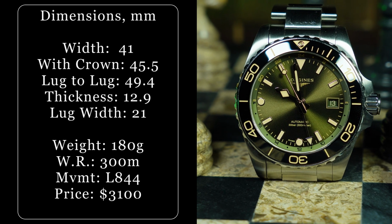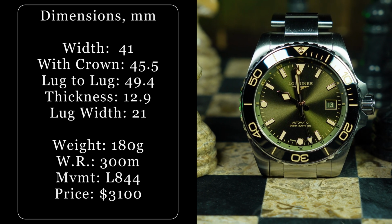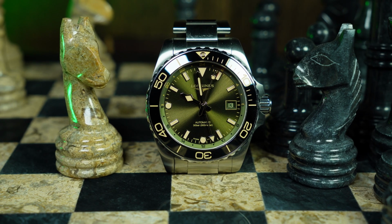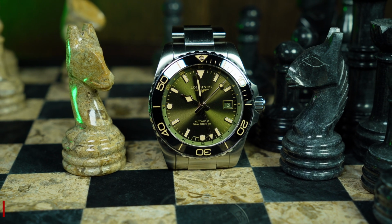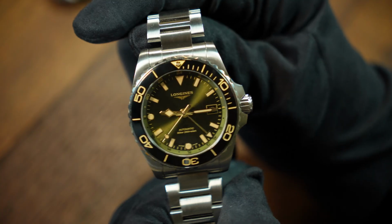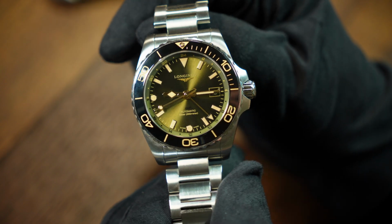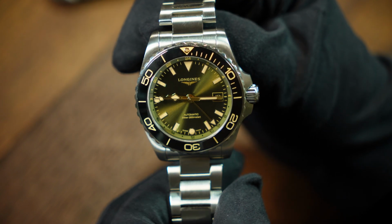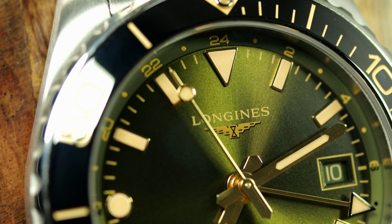And I think the first question a lot of you are going to have is, what's the quality like? And I think the best answer to that is that this is an Omega-Lite watch, not like light, as this is a watch that's getting really close to the Omega levels of quality, but it's not quite there yet. So it's more premium and not necessarily luxury. And that makes perfect sense as to where Longines is in this watch's brand collection. Where Longines stops, Omega starts.